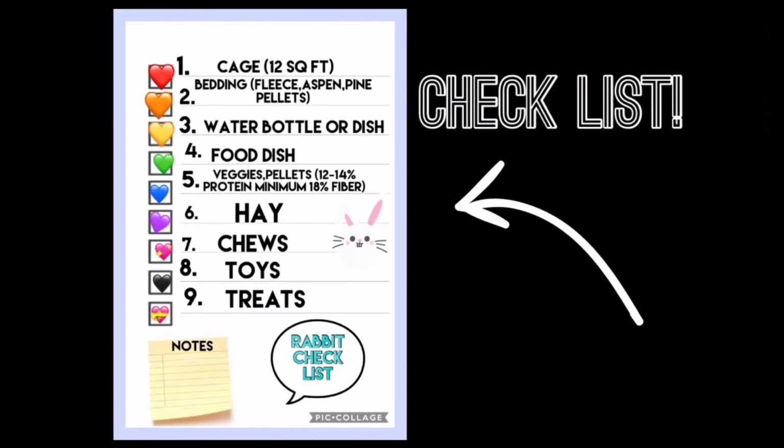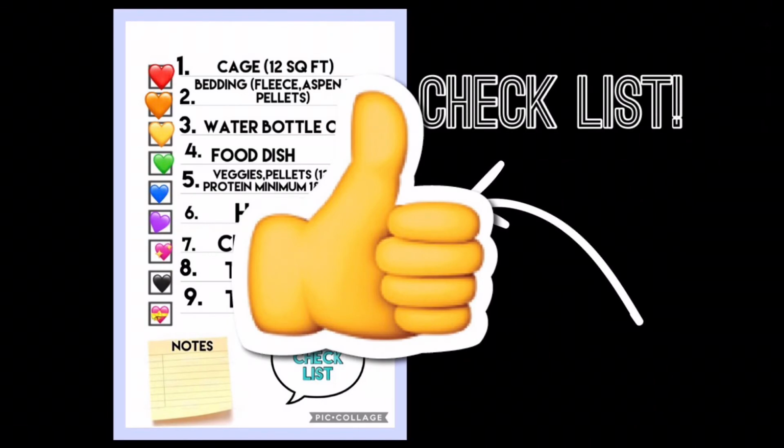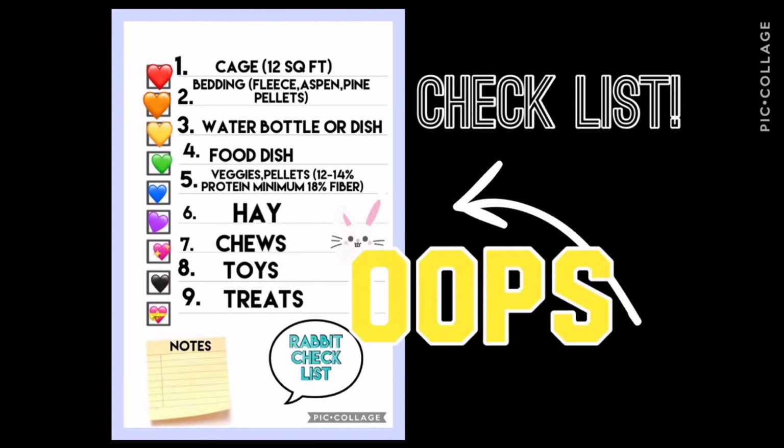So I forgot to put some things on this list, so even though it looks like we're complete, we are actually not. So let's go over the rest of the list. Even though the list looks like it's complete, it's totally not complete because I forgot to put on some things.